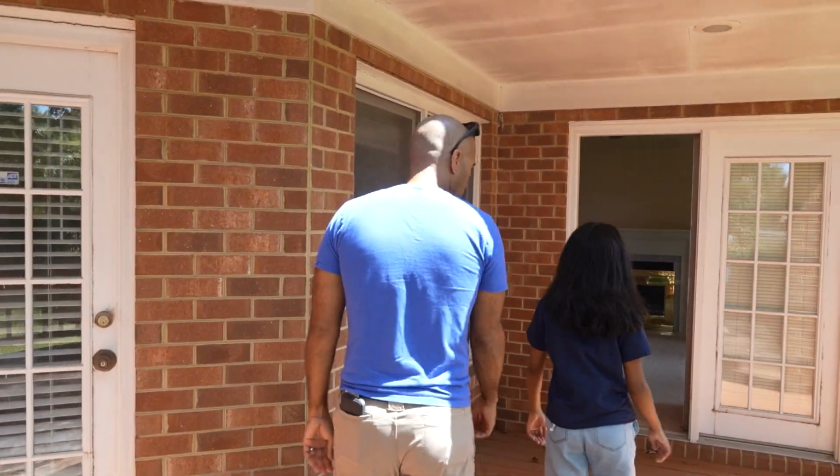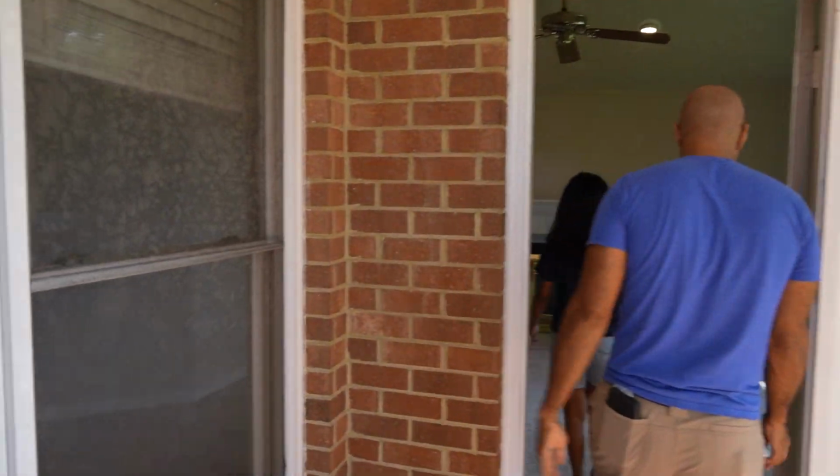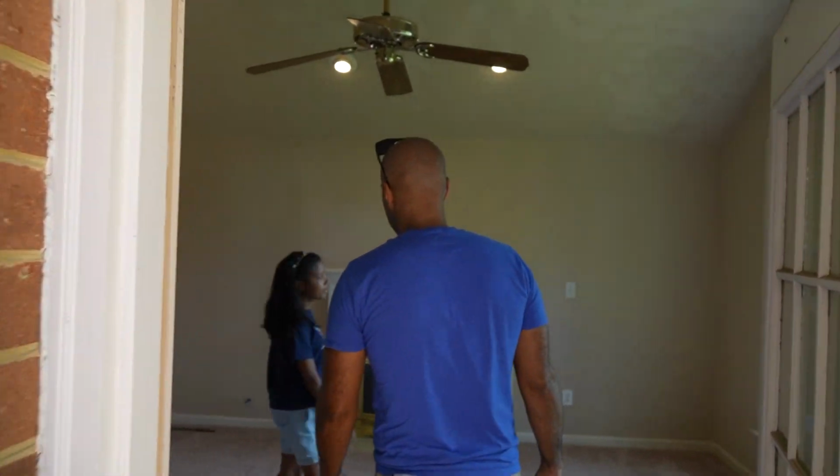I wanted to move here, but Mama didn't like this zip code. You see the bricks in pristine condition. She didn't like this area. A little bit too far for her.